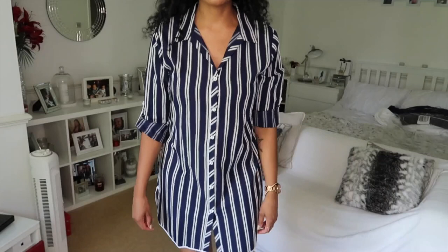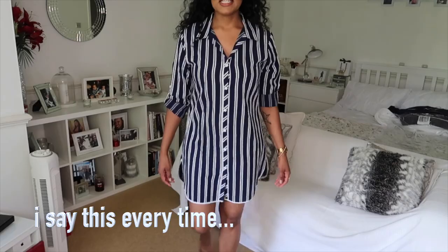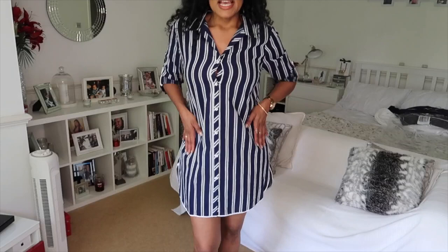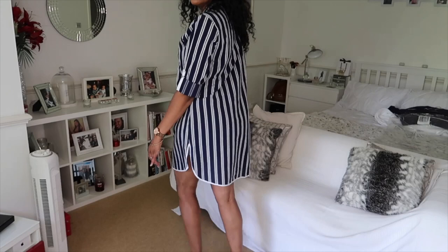I am so impressed. This has got to have been my best haul yet. This is the nighty from John Lewis, and I am so happy. This fits perfectly. It's complimenting. I feel lovely wearing it.